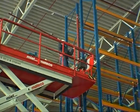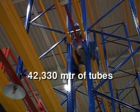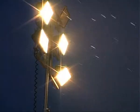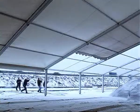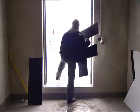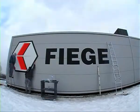Every hall has its own sprinkler unit and independent supply of water for fighting fires. Safety is paramount. The sprinkler unit requires an excess of 42 kilometers of conduits and 21,000 sprinklers. Even if weather conditions are extreme, work continues around the clock to meet the schedule of completion. The Fiege Mega Center Hamburg is hooked up to the grid as planned. The start of operations on a gross storage area of 70,000 square meters.